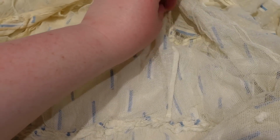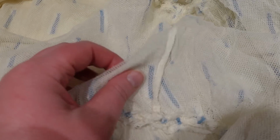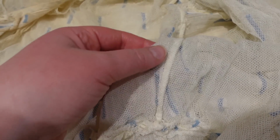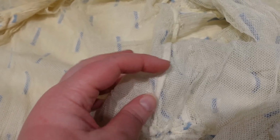They have done a good job at their seam finishes here, by the way. We have a French seam going on in the bodice and it brings the layers together. So that's why you can kind of see that they were treated as one at the side seams. We have all of the mesh and exterior layers coming together in those French seams.